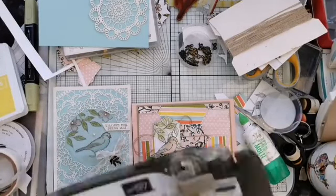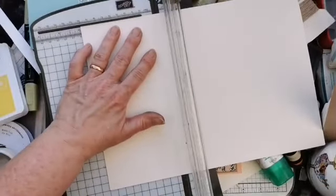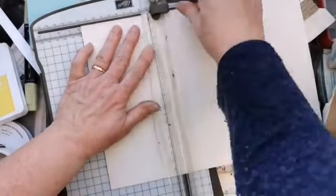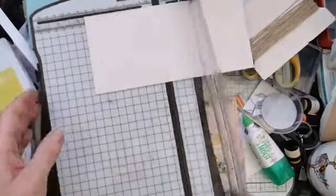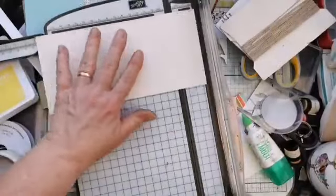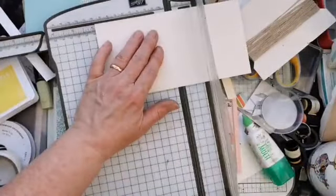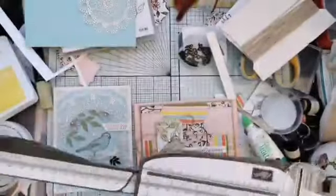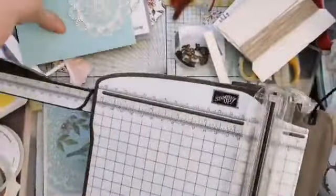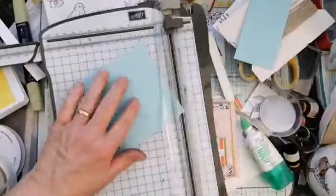Let's just quickly see how quick we can make up a card. So I'm going to cut this at 9.9 centimeters. I'm going to cut it at 19.8 centimeters, and then I'm going to score it at 9.9. Give ourselves a little square card base. Let's cut this then at 9.5.